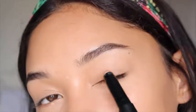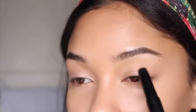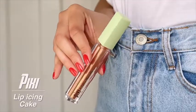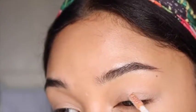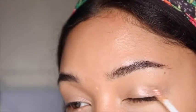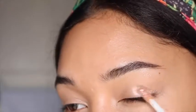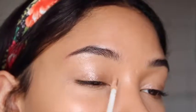For my eyes, I first used a shadow stick by Ico, kind of like an icy silvery colour. And then I went in with the Pixie Lip Icing in the shade Cake, and this is actually a lip gloss, but I wanted to put something on my eyes that gave a really glossy finish, and obviously lip gloss is perfect for that. Pixie lip glosses are my favourite because they're not sticky, and I use lip glosses on my eyes and my lips, so it just makes them a lot more comfortable to wear.